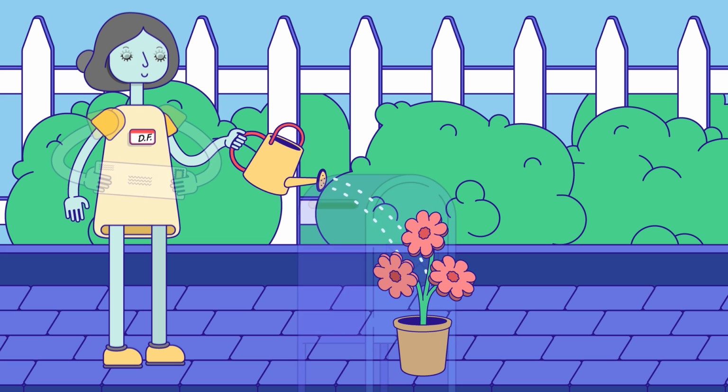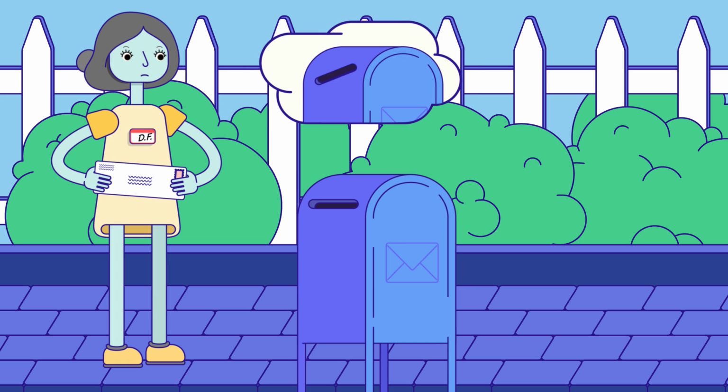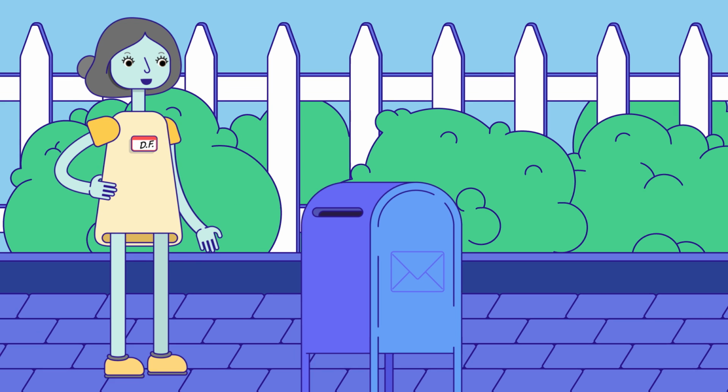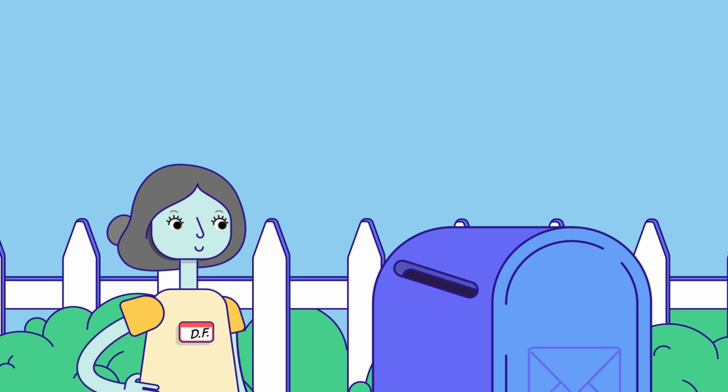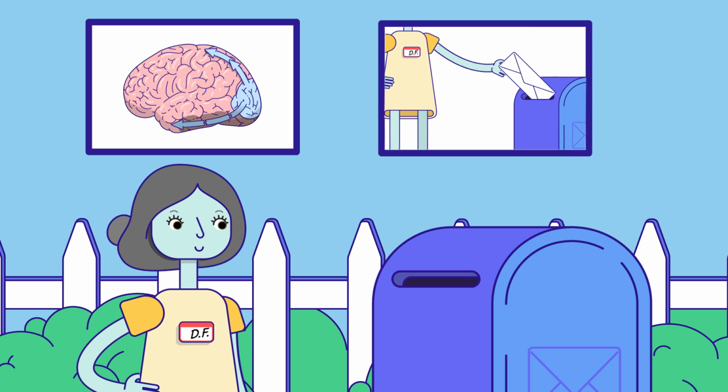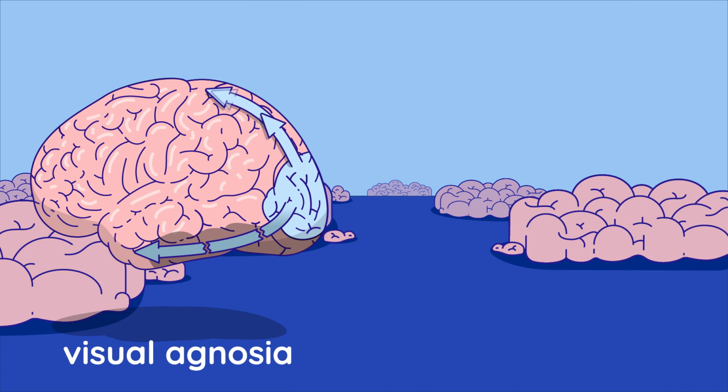For example, she was not able to describe the orientation of a slot she was clearly able to see, but was able to reach out and insert a card into the slot. So even though she couldn't perceive the orientation, her brain could use the information to guide action. This condition is known as visual agnosia.